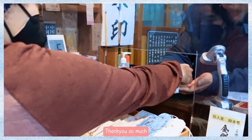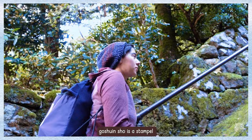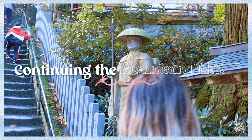I got a Goshuin, my fourth or fifth book, because someone influenced me to spend money. I'm sorry. It's fine. What's a Goshuin? So a Goshuincho is a stamp book. Stamp book. Yeah. So essentially when you go to a temple, it shows where you've gone and worshipped. Oh, thank you. That's really cool. Yeah. Thank you.